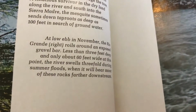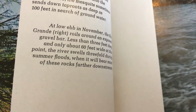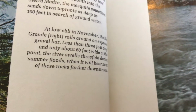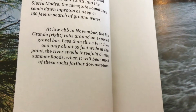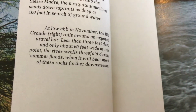At a low ebb in November, the Rio Grande roils around an exposed gravel bar. Less than 3 feet deep and only about 60 feet wide at this point, the river swells threefold during the summer flood, when it will bear most of these rocks farther downstream. See?